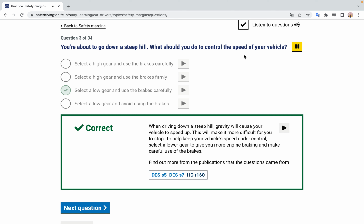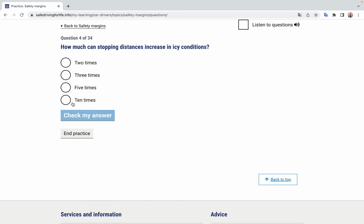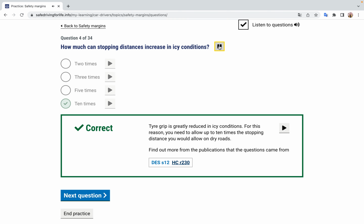You're about to go down a steep hill. What should you do to control the speed of your vehicle? Select a low gear and use the brakes carefully. How much can stopping distances increase in icy conditions? 10 times.